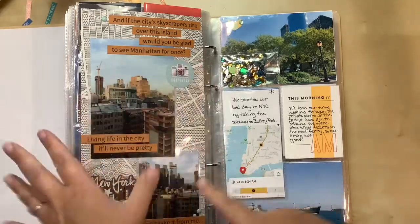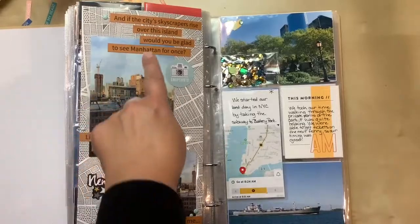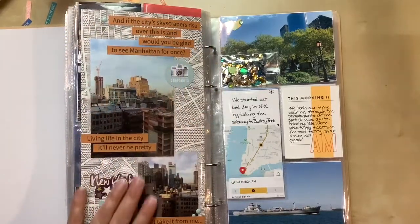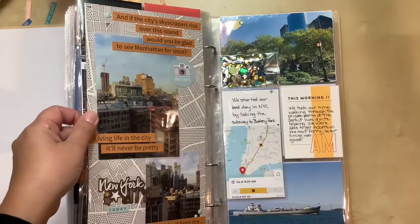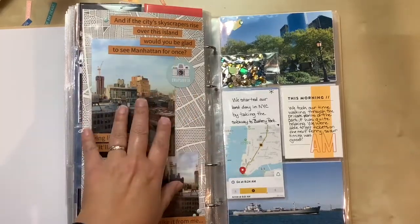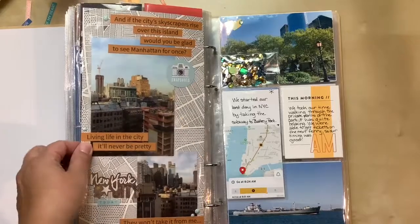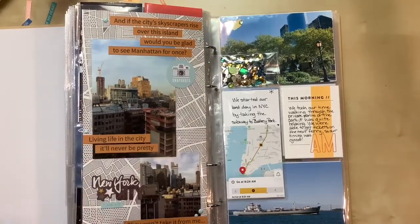All right, now this is kind of a unique layout. I decided to use some song lyrics. This is from a song by the Lumineers, Life in the City. And I just thought it was so appropriate because it mentions Manhattan and that life there is not pretty, but you can't take it away. And that's how I feel. I love New York. I love to visit. I would never want to live there, but I love to visit. And that exhilarating feeling that I get when I'm there, nobody can take that away. So I thought that was pretty appropriate.